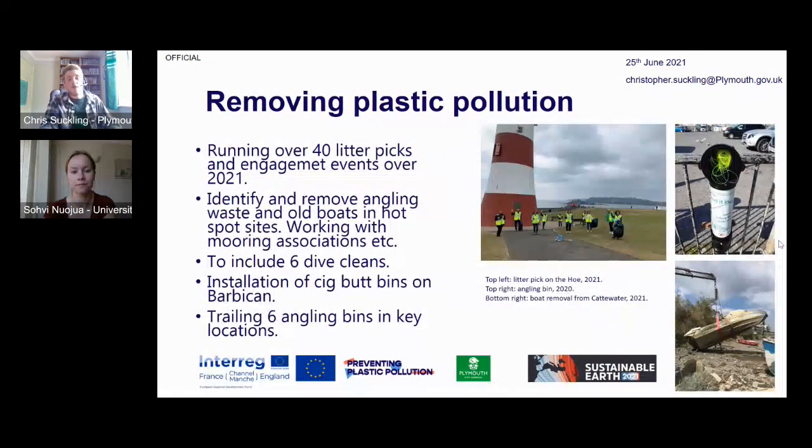We're then going on to removing plastic pollution. We're running over 40 litter picks, working with the Ocean Conservation Trust and National Marine Aquarium throughout 2021, which are also engagement events, helping to actually remove the plastic that's littered around certain areas across Plymouth, but also to sample it and survey it and see what kind of plastics we're finding, and trying to engage people and change behaviour.